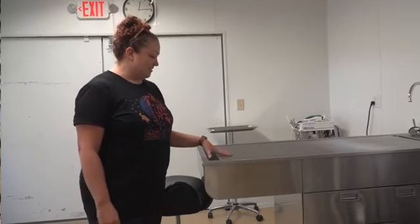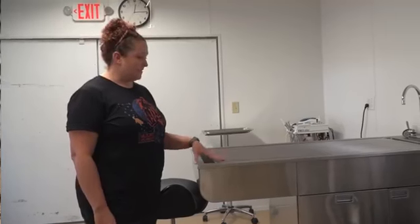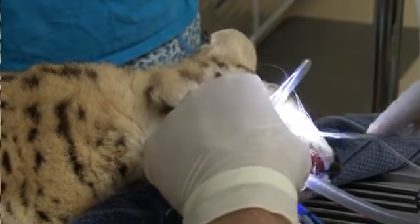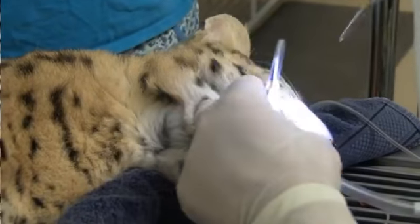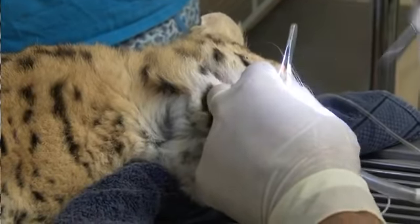The reason that this table is important for dental surgeries is that it's basically a large sink. So the cat sits on the grate up here, and a lot of the procedure requires the use of water. So there's a lot of water coming out of the mouth. That can just go right into the sink and drain.